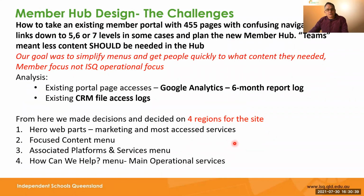Okay, member hub design, the challenges. The old one had just over 400 pages of 6-7 levels of linkages. So we just had to simplify this, and that was the main design thing we looked at. We were hoping a lot of the content could go into Teams and not have to be on this hub, and that was true to an extent. We did a whole lot of analysis, Google Analytics analysis on the existing website, and looked at the existing CRM and access logs. And based on that, we looked at which areas people were really hitting.